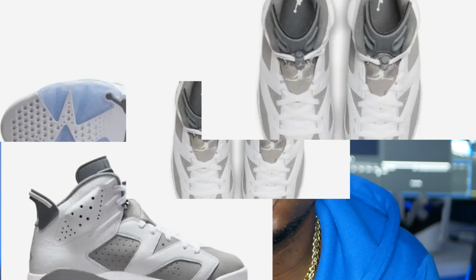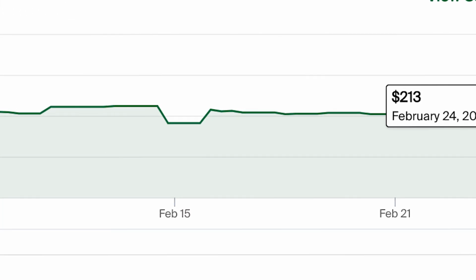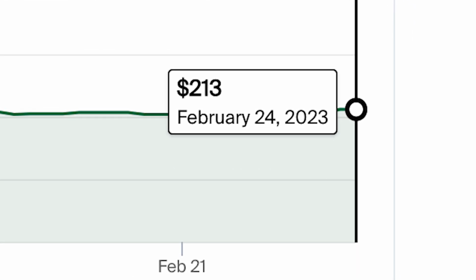Alright, so the Jordan 6 Cool Gray is set to release tomorrow. And in this video, I'm going to tell you, number one, why everybody's sleeping on it and why they shouldn't. Number two, I'm going to tell you exactly how to cop them and why you should cop them. Now, make no mistake, this release is a GR brick. However, there's a chance that it won't be because of this reason, right?